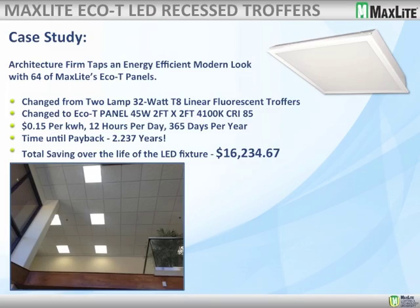Quick case study here, and I'm going to do more and more case studies. You distributors, you representatives have done a great job bringing these products to the industry, and I want to share with the others. This happens to be a case where there were 64 linear T8 lamps, F32 U-bends. This was replaced with a 45-watt 2x2 Eco-T LED flat panel. 15 cents a kilowatt, 12 hours a day, 365. There was a total payback in initial investment in 2.3 years and a total savings of $16,000 in the first 50,000 hours of the product.